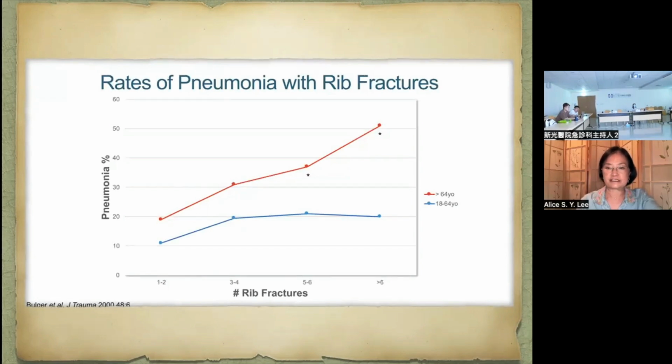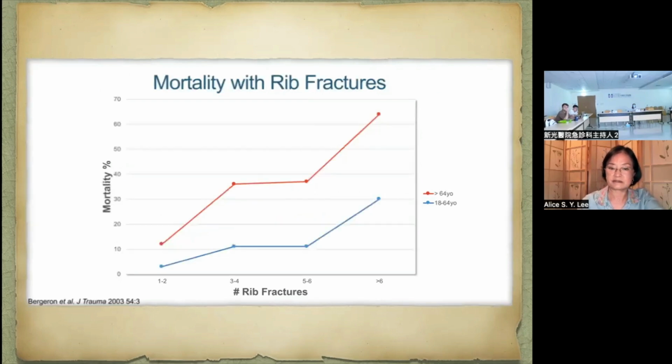A simple graph, as you can see: the red line is the older adult trauma rib patient with pneumonia. It's just a visual, and we already understand that the older individual has more chance of getting pneumonia the more rib fractures they have. At 5 to 6 ribs, the percentage of pneumonia is more than 30% in the older and only about 20% in the younger. But over 6 rib fractures, like my patient, 50% of them will have pneumonia. Similarly, the mortality goes sky high with more than 6 rib fractures, right? So we have to be very careful to assess them and make the diagnosis.